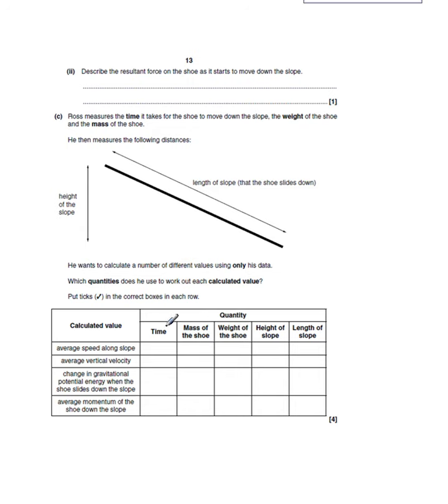So the average speed, to calculate the speed of something, we need to know the time, and we need to know the distance that it's gone. In this case, the distance is the length down the slope. So to calculate speed, we need the time and distance down the slope.